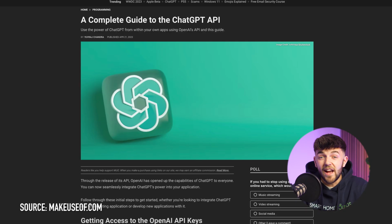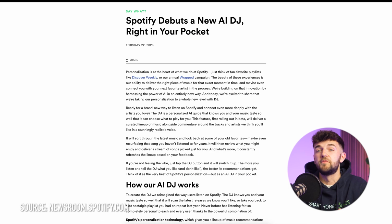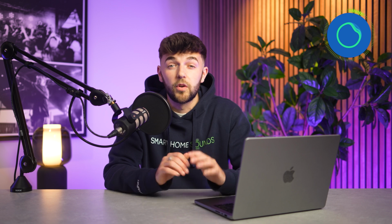Okay, tip number 4, and onto something a little bit newer for us UK users, and that's a brand new AI DJ. We've all seen the hype. AI is taking the world by storm right now, and Spotify has jumped on the bandwagon too. Now, before I get into it, it's worth knowing this feature is in its beta phase at the moment, so it's not perfect by any stretch, and you will need to be a premium member to access it. But it's a crazy eye-opener into what's coming for the future.